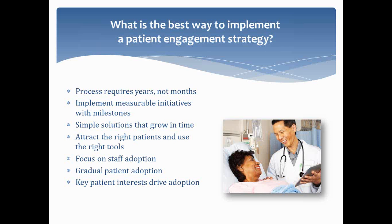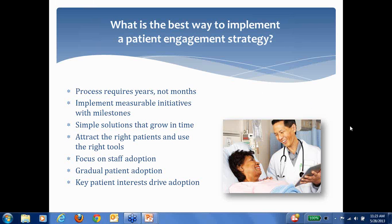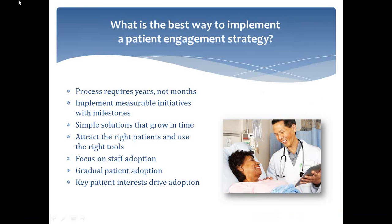Sure. I think it's a slow process. It is a process that takes years and not months. And that's not necessarily a bad thing either, as we'll talk a little bit later. But to implement this in a staged approach with measurable milestones, we can say, okay, we've got to the first 100 patients using this, or we've got to the first 1,000, the feedback is good, or we've now had 100 people this week complete their intake forms online, and really understanding what each of those milestones means from a financial perspective.